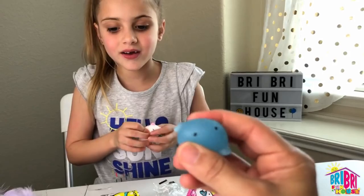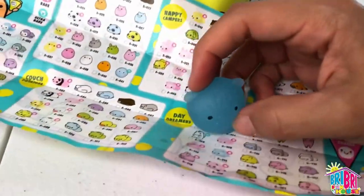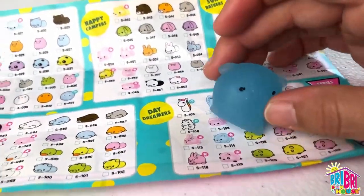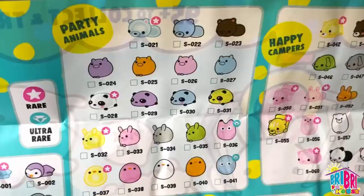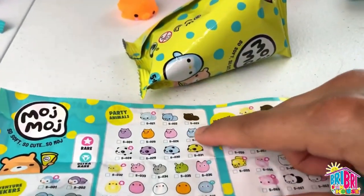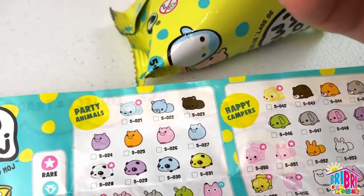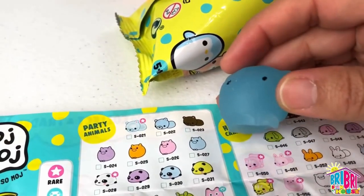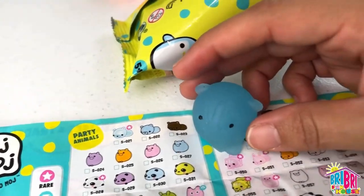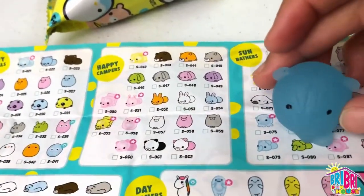Okay, so we have this one. Let's find him in our collector's guide. Right there, I see him. Oh, you're moving? Wow, you're fast. Is that it? It doesn't quite look like that one. Oh, I think I found him. Where is it? I think it's right there. Let's hold him up to the picture and see if they look alike. No, it doesn't have any nose. So it has two ears, two eyes, but no nose. Is this it? There it is.